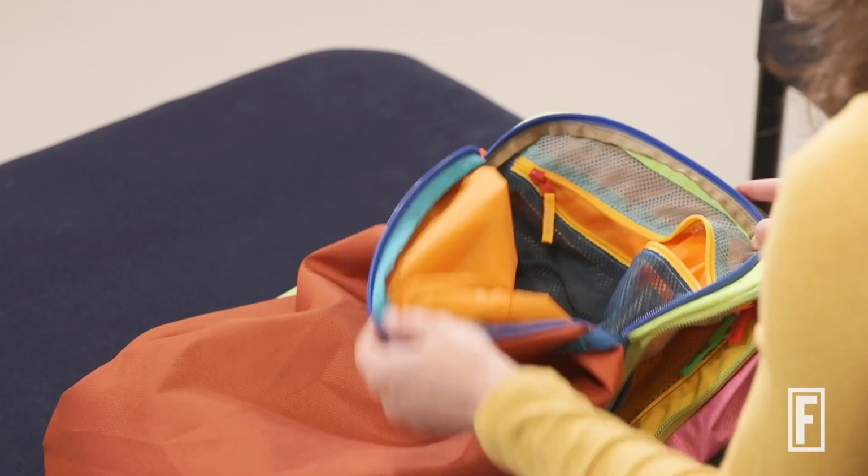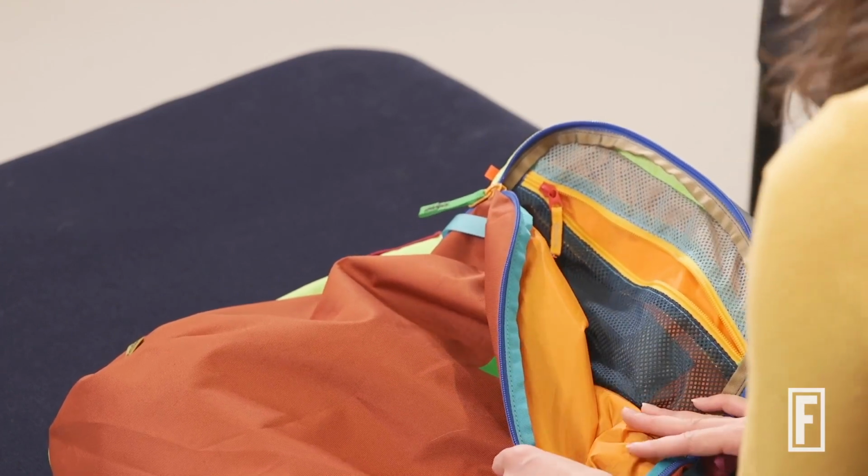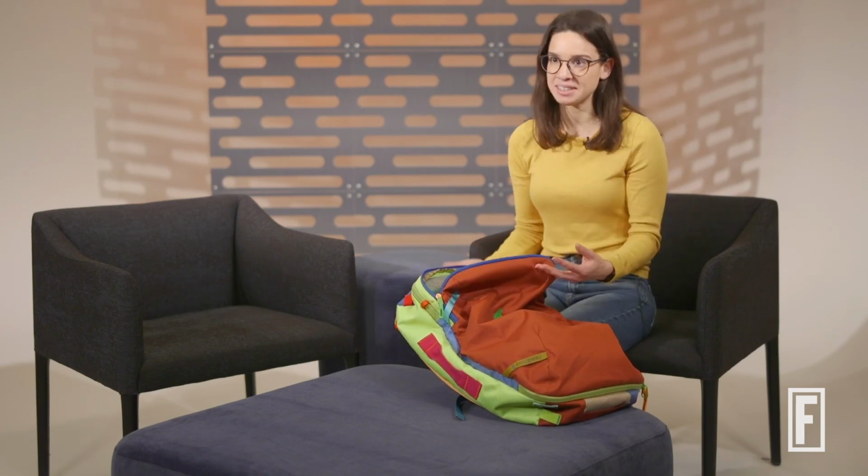You also have this smaller pocket in the front. I loved it because it was good for a small notebook or pens and pencils that I like to have. It's also great if you want to keep your passport or your wallet there and just have really easy access to it since it's right in the front.